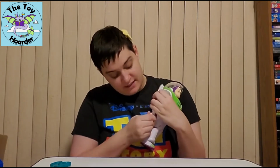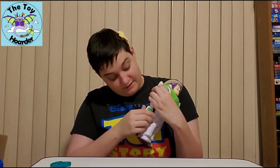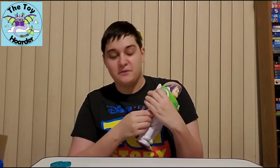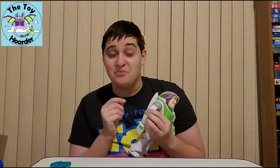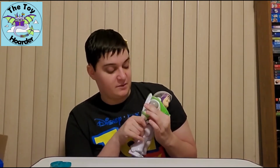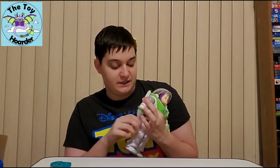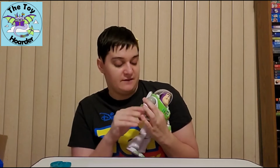All right, try to hold his arm steady. All right, this wrist is not twisting. I don't want to push it too hard and break the hand off. So I don't think it actually has a wrist joint right there, but he does have an elbow joint that goes in and out. It's not a full ball joint, but it does have an in and out joint.